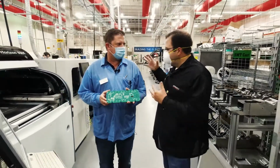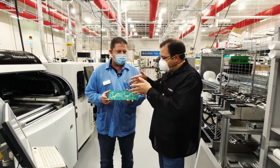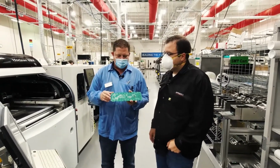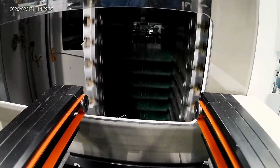And so what does that process kind of look like for us, Nate, as we have to populate that with components? Well, the operator will take a few of these boards and load it into our what we call the bare board buffer. It holds about 50 PCBs at once.